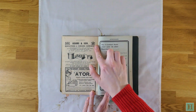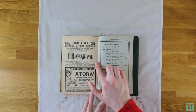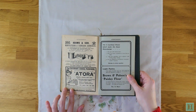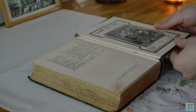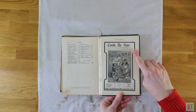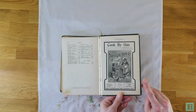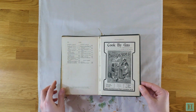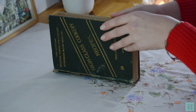We also have this advert for Adam & Sons Ironmongers, who sold kitchen pots and pans, moulds and other kitchen equipment from their shop in Berry Street, which is close to where the location of the school used to be. And this really attractive advert for the new Metropolitan cooker by the Davis Gas Stove Company, which you could either buy or hire from 200 Camberwell New Road in southeast London. And that is about everything we know about this cookbook.